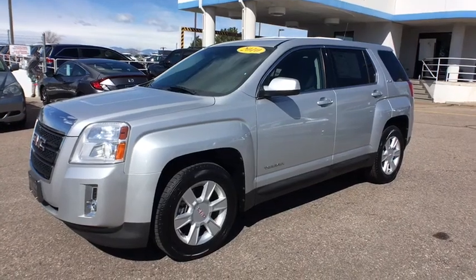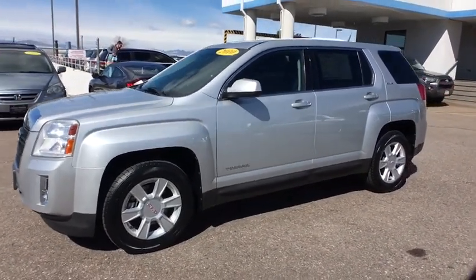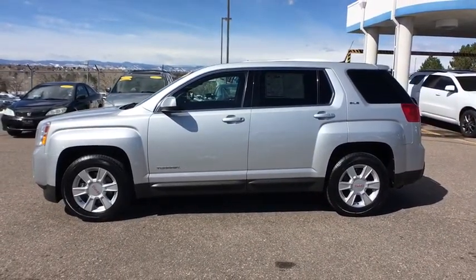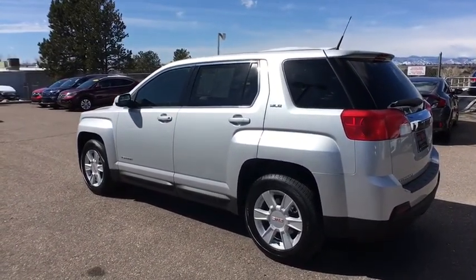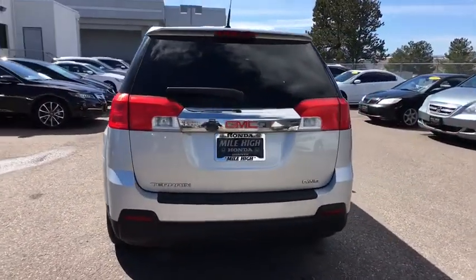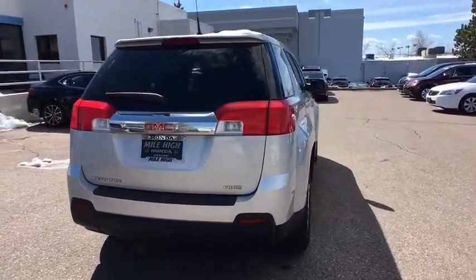The 2010 GMC Terrain. The GMC Terrain combines the benefits of a crossover with the style and functionality of an SUV. Terrain offers uncompromised capability, a balanced stance, and a commanding view of the road, letting occupants enjoy a confident driving experience. And an EPA estimated 32 highway MPG is not bad either.